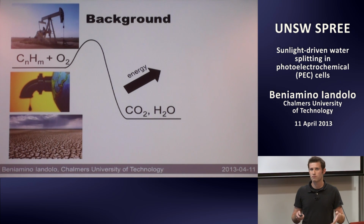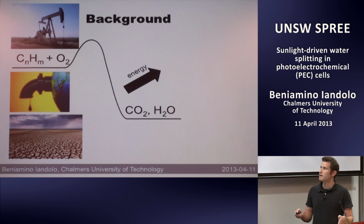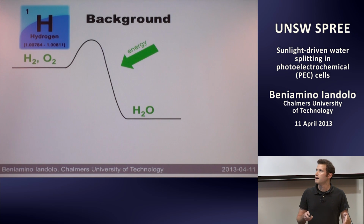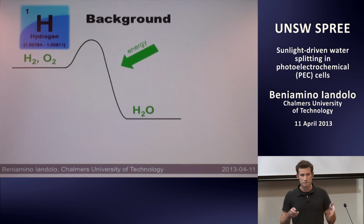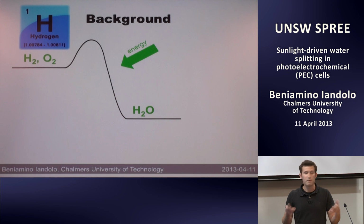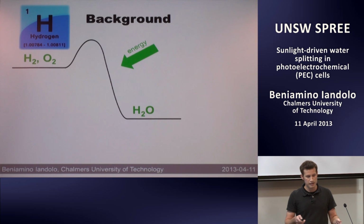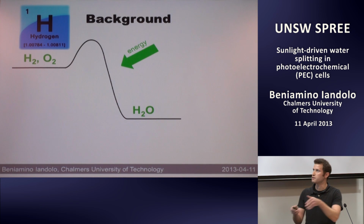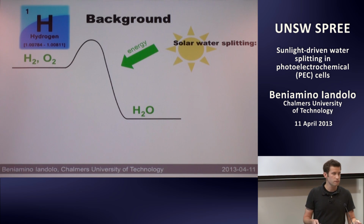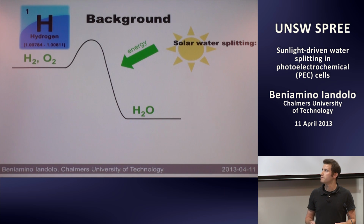I'd like to start by saying that when we're looking for some replacement for fossil fuels as an energy carrier, if you're looking for something that's also environmentally friendly, hydrogen is particularly attractive for a few reasons, but in particular because it can be mass-produced from water in a process called water splitting. And if the energy that is needed to perform this process is taken from a light source, for instance sunlight, we're talking about light-driven or solar water splitting.